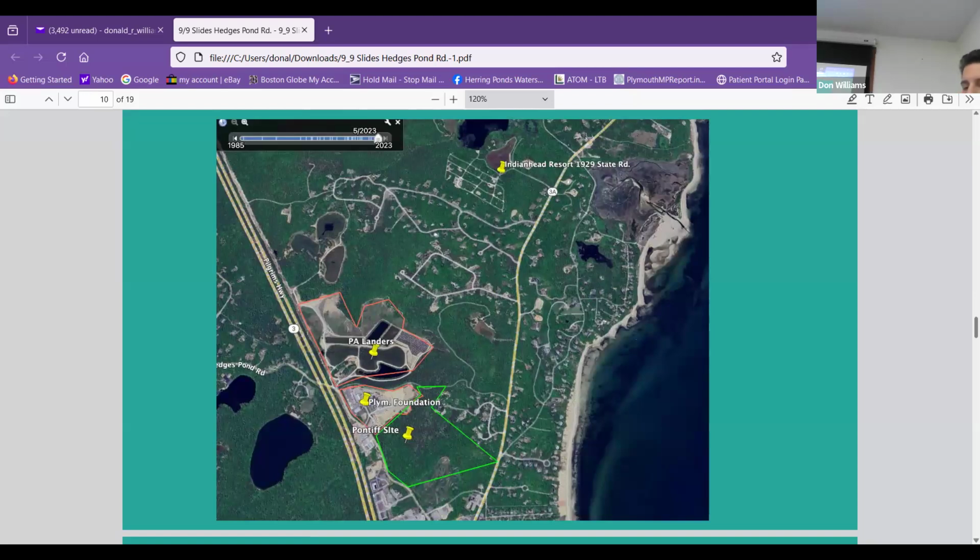That's just it zoomed in. Oh yeah, that's it zoomed in. So if this project goes ahead at 71 Hedges Pond Road, we'll have a swath of 100, 200 acres of sand and gravel mining along here. Not something that I think is necessary for commercial development.